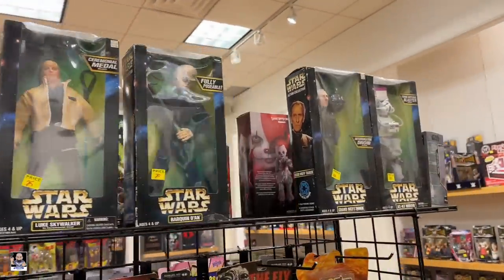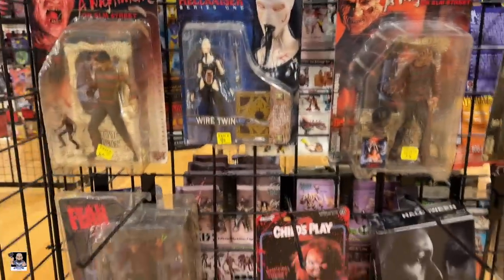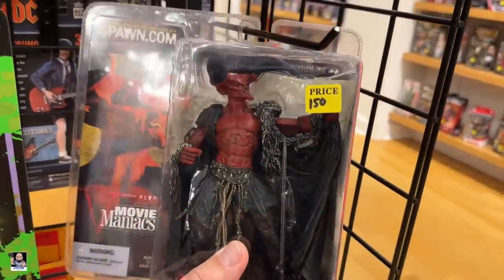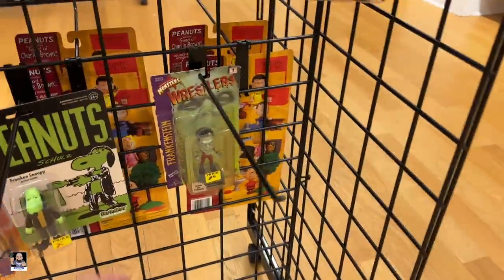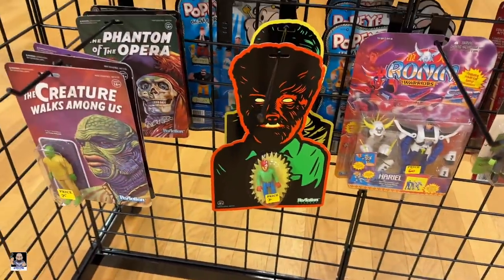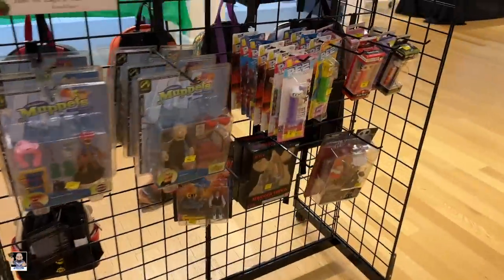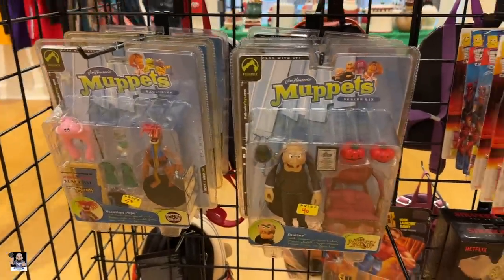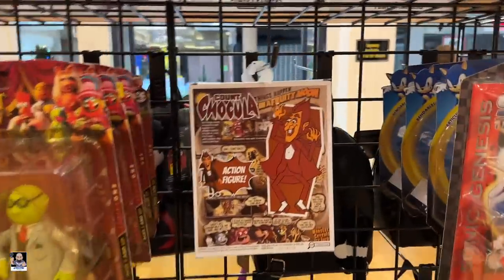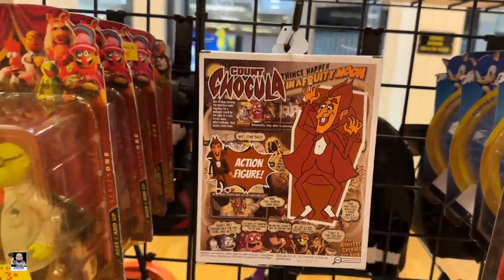Got some more Star Wars stuff up here. Ah, the Fly, Nightmare. Oh, that's a neat looking Spawn figure. Oh man, check this out. Frankie. Peanuts, got the Wolfman. And all right, I'm moving on. All right, we got Muppets. Sonic. Okay, this is interesting. Little action figures for cereal.